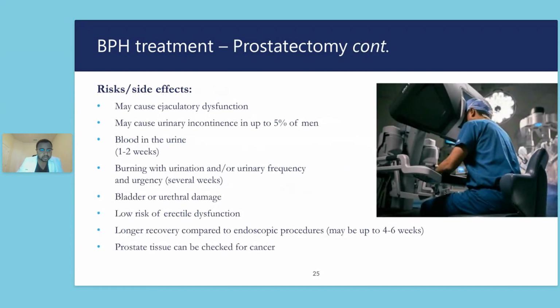Side effects include ejaculatory dysfunction. You will have retrograde ejaculation after this procedure. Some patients have urinary incontinence, about 5%. There will be blood in the urine for about 2 weeks. There will be burning with urination and frequency the first 2 weeks as well. There's a risk of bladder or urethral damage, but that's with every procedure that we do. And there's a low risk of erectile dysfunction.